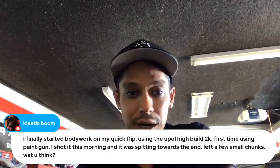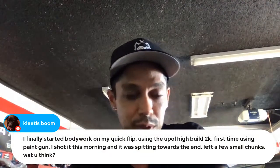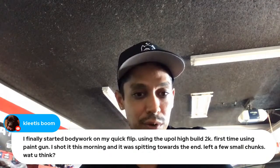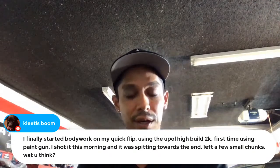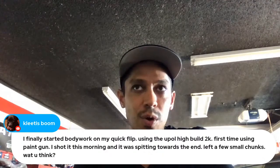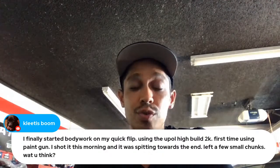Finally started body work on my quick flip using the U-Pol High Build 2K. First time using a paint gun. I shot this morning and it was spitting toward the end. Left a few small chunks. What do you think? It's probably because your primer was maybe too thick.